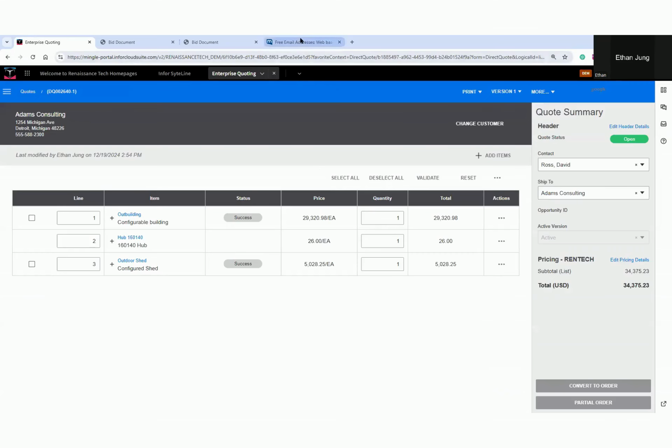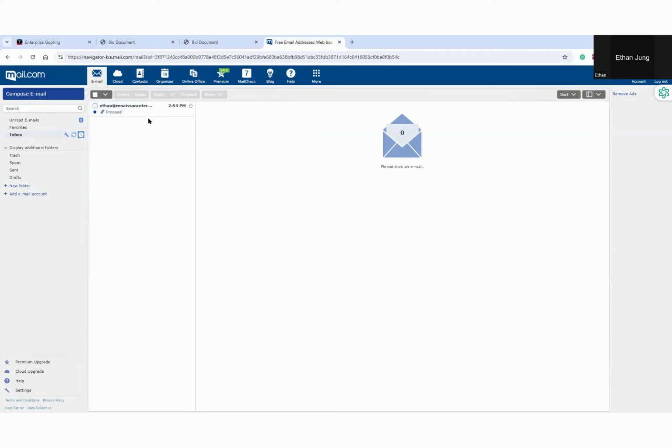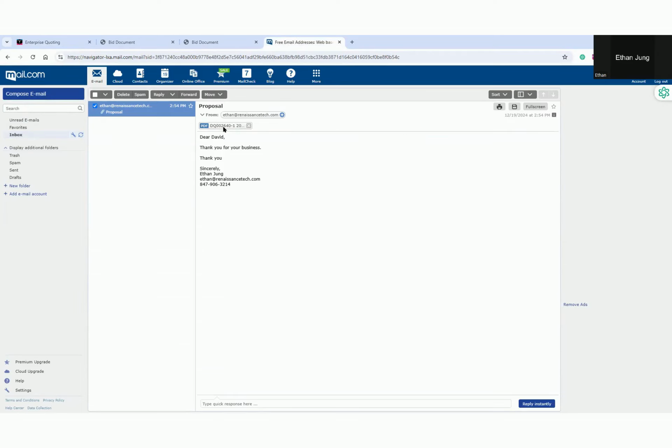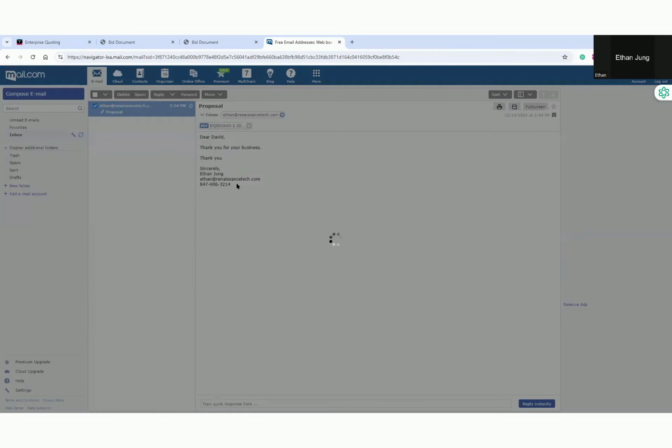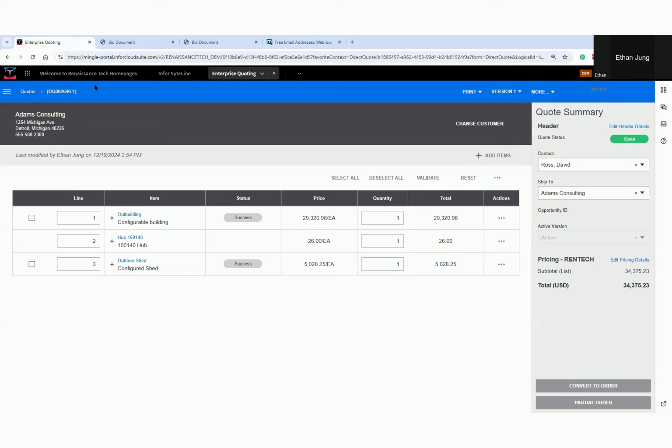And as an example, I have the customer's email address, and here is that quote that I just sent out, as well as the attached template of that proposal. So now let's go ahead and assume that David Ross at Adams Consulting has approved the quote, and let's go ahead and push this into an order to show you the integration between enterprise coding and our ERP system.